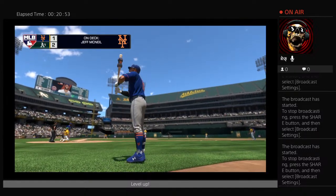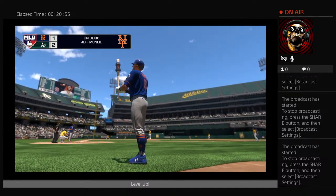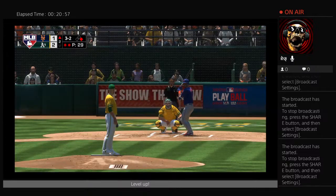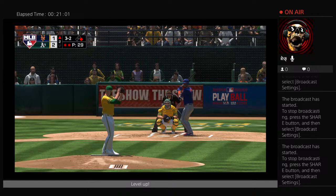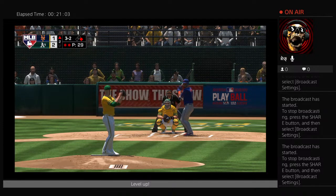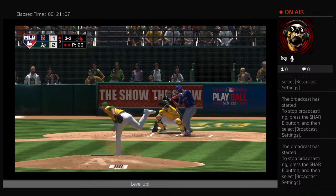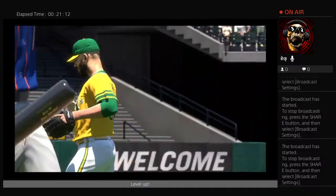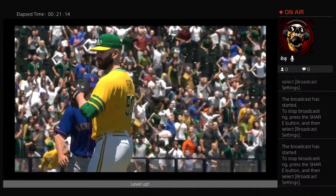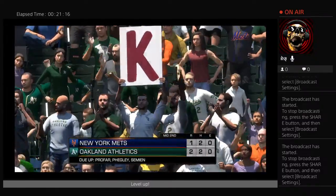Full count with 2 outs now, so if he could put the ball in the gap somewhere, he could have a good shot of driving in a run because the runner at first will be in motion. Now the 3-2 pitch is swung on and missed. He got him. Mets strand 1. They're down 2-1.